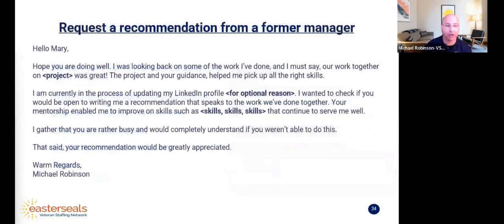Here's an example of what this might look like. And this is for a former manager. Remember, you have to give them the information that you want them to put in there. And as you can see here, we use what project here, also the reason, whatever that reason might be. Maybe you're looking for a new job, and you're using the skills that you hope that they would include in that recommendation. So that is what that looks like.